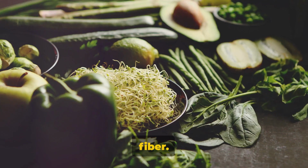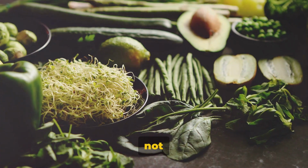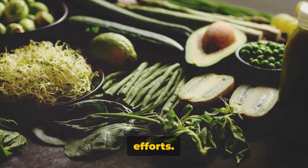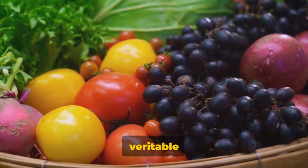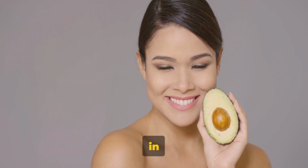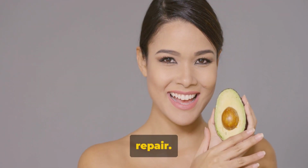Next up, fiber. Avocados are a terrific source of this nutrient, which not only keeps your digestive system running smoothly, but can also help you feel fuller for longer, supporting weight loss efforts. And let's not forget about vitamins. Avocados are a veritable cocktail of vitamins, including vitamin K, E, C, and various B vitamins. These all play a crucial role in your overall health, from boosting your immune system to aiding in cell repair.